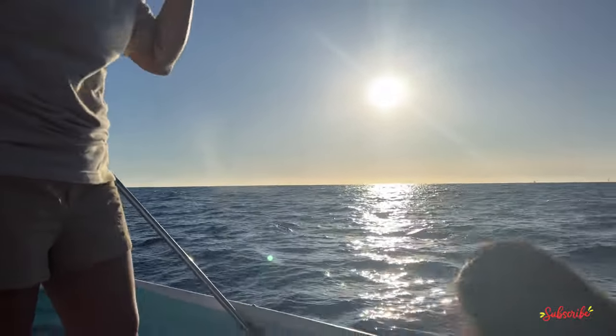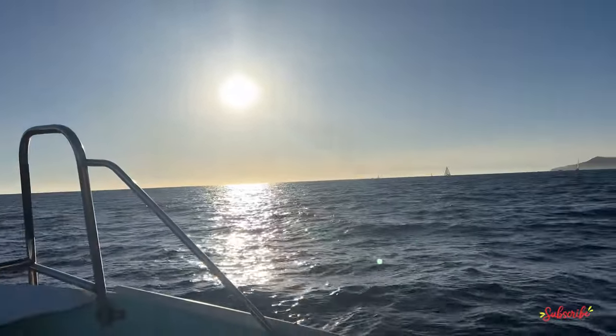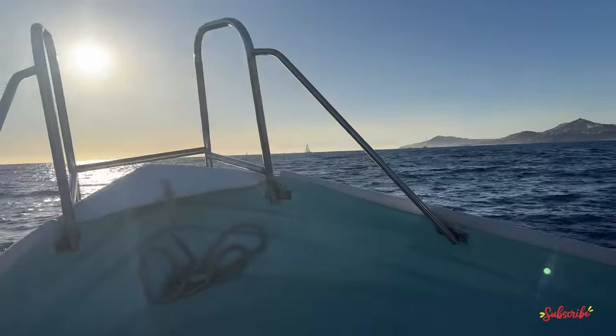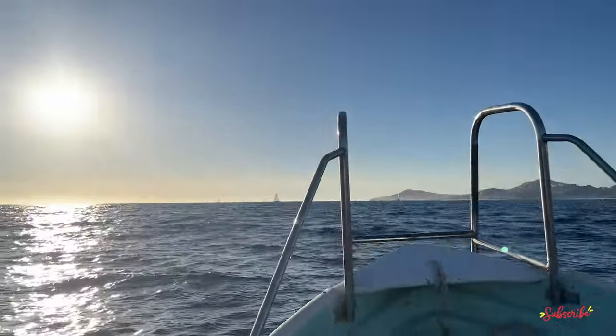Perdón, se lo agarré mucho. Ay, la ballena está ahí. Me pone nerviosa siempre. It's always making me nervous to catch the drone. And you always catch the drone like that? No, you land it on the floor, yeah.